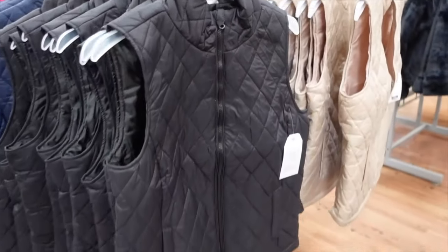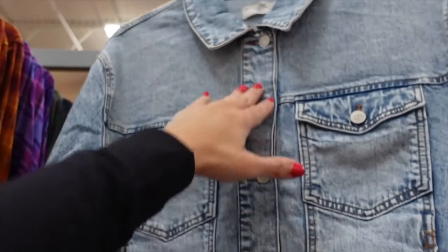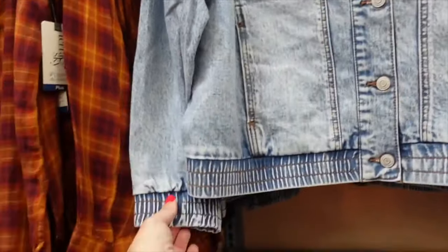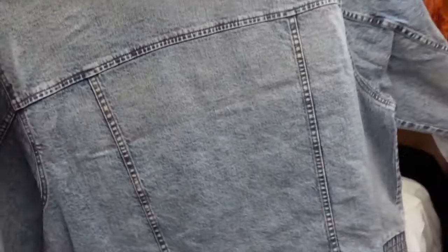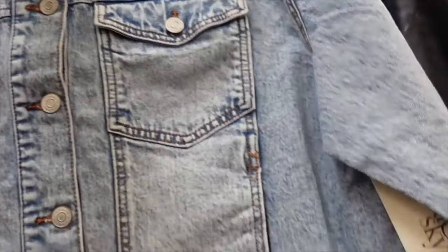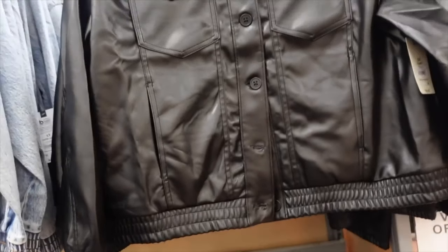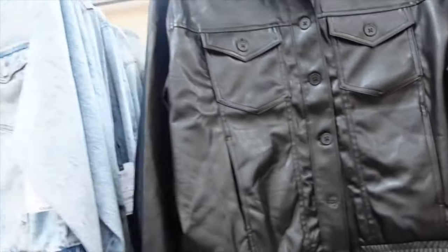And they're only $14.98. Jackets from Terrence Guy. So this one has that nice size collar, the button down, the elastic ribbed bottom, the two flat pockets, also the elastic on the wrist. The back has that seam detailing, and they're going to be $29.98. And then they also have the same exact cut, the same style in the full leather option, and they're also going to be $29.98.